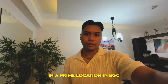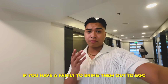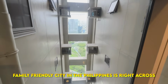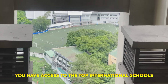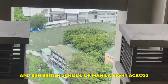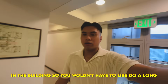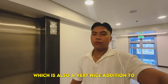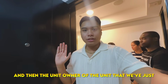Another nice addition to Park Triangle Residences in BGC, if you have a family and you're bringing them out to BGC, which, as you guys know, is probably the most family-friendly city in the Philippines, is that right across you have access to the top international schools in the country, International School of Manila, ISM, and BSM, British School of Manila, right across from the building. So you wouldn't have to do a long transport or commute to drop off your kids at school. You could literally walk with them to school and drop them off, which is also a very nice addition to Park Triangle Residences.